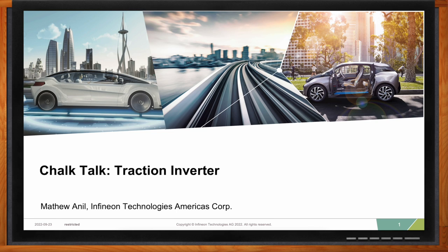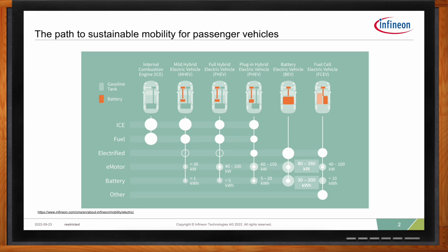Before we get started, can you set the stage for us a bit? We are looking specifically at battery electric vehicles here, right? That's correct. Yes. This is a really exciting field. As you know, there is a lot of effort in electrification ongoing, and today we will look very specifically at the battery electric vehicle. It is one of the advanced forms of electrified powertrain for passenger vehicles.